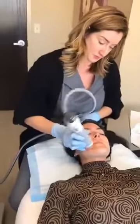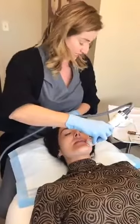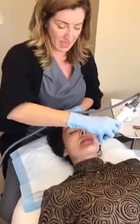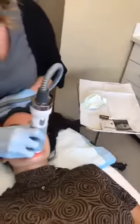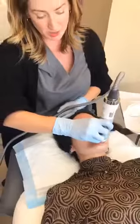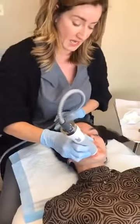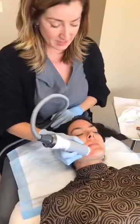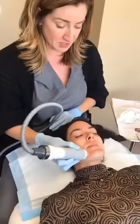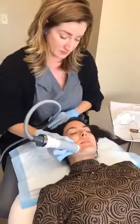So immediate post-procedure, do you place anything on the skin? Yes, I'll be applying an active serum, and then I apply a soothing mask that just really helps take down some of the inflammation, as well as helps to cut some of the redness. Plus, we've created thousands of little micro channels within the skin, so anything that you apply right after is going to have a greater ability to absorb and be more active.